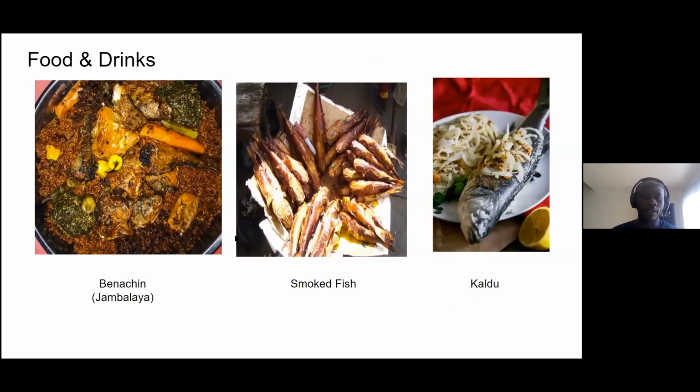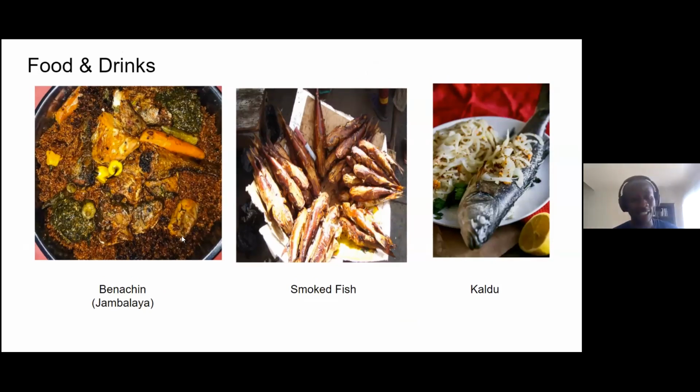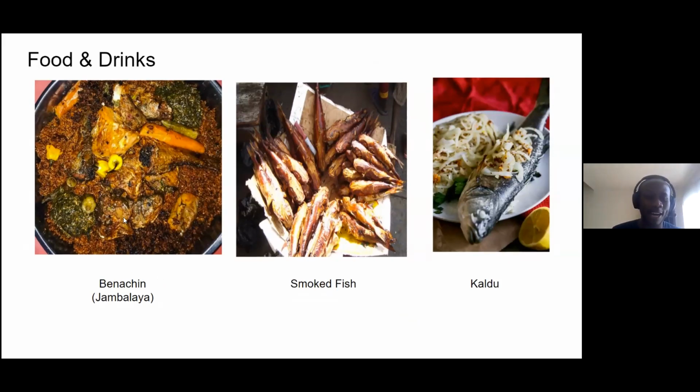So this is food. This is benachin. Benachin is very popular in Gambia. Depending on the region you are in, people have different styles of benachin, so there's always a lot of debate. But you might have heard of this as jollof rice in Nigeria. The thing that is called jollof rice actually started in the Gambia region as benachin. The name Jollof refers to a kingdom that was in the Gambia sub-region. Nigerians and Ghanaians always try to compete with each other over who makes the best jollof rice, but originally it came from the Gambia.